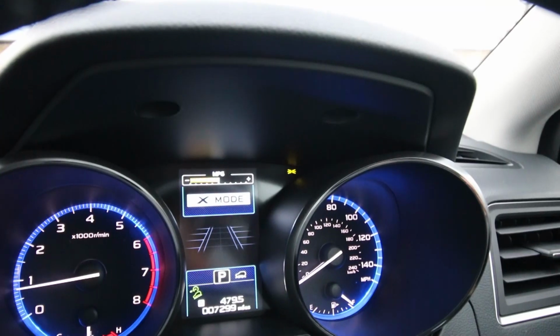It's also got some tricks up its sleeve as well. X mode, that's a button down here. It's also got descent control. It's got active torque vectoring as well, Ben. Depending on which mode you're in, because this has intelligent mode, so you've got S and I, and that's the SI drive. Now, if you combine that with the Lineartronic box, you do get prompt power, which is something you don't really expect to experience in a CVT.